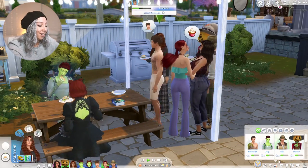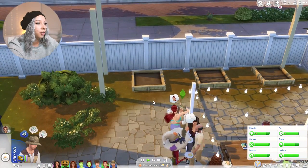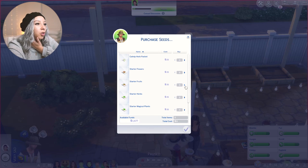That is funny. Okay, so first things first, you need to purchase some seeds so you can get that gardening skill up. Why don't you be in charge of fruits?